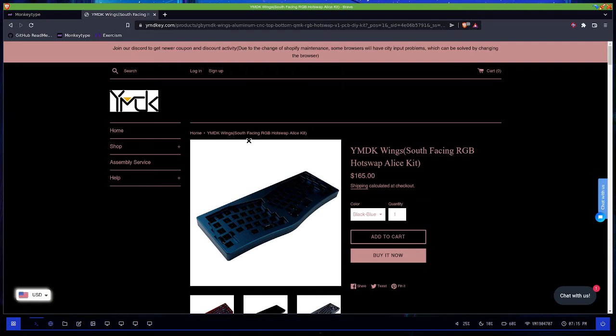Glasses has a video covering switch types, and so does Shoobs. Shoobs' video is a lot more comprehensive, in that he covers a lot more switch types, like tactiles, linears, and clickies. If you don't know what those are, the main difference is you have a linear or a clicky switch. Tactile is, I'll explain that later.